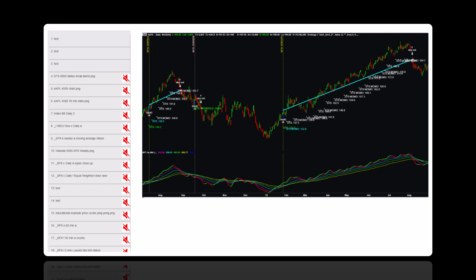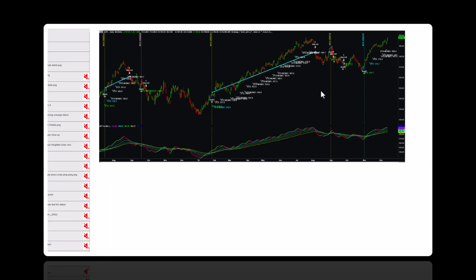Next, going to try to zoom into this. So here are some examples of those KISS systems. This is an example of one of the high performance versions. This is Apple, and you can see how well it's done on Apple. Last year, a nice long, got out, had a little whipsaw there, which is fine. Stop protected it. It went back long in January, rode that until early August. Had a couple of whipsaw trades there and then got back long, pretty much just off the bottom. And you can see the current stop is 186.40.